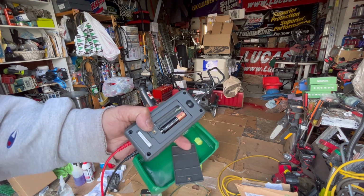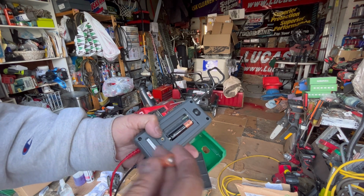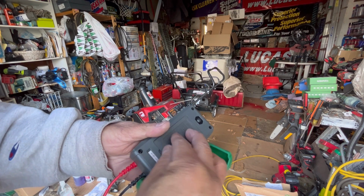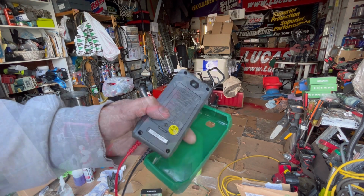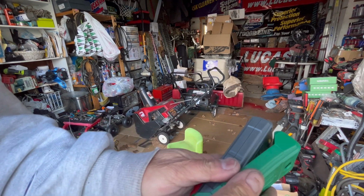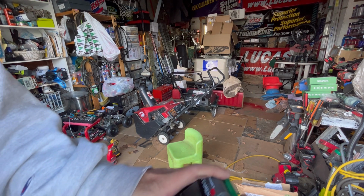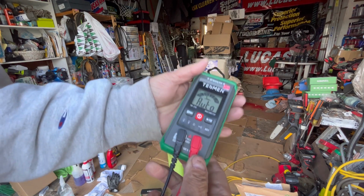How about that? They gave me Duracell batteries. Duracell batteries are expensive. Well, obviously, these are AAA batteries, right? And I'll put the screw back on. I'm going to put this cover back on. And there it is.